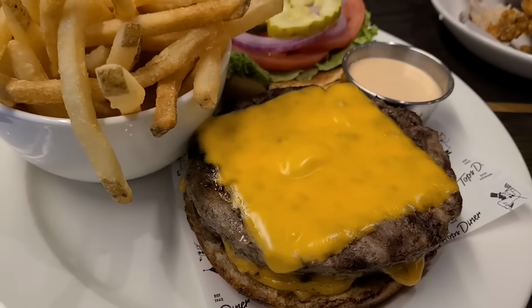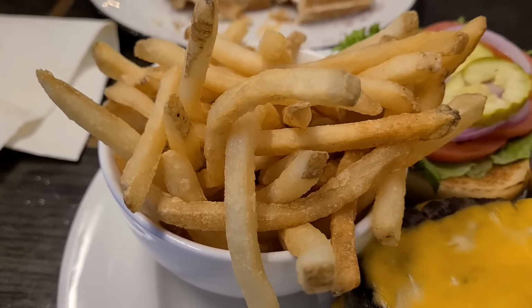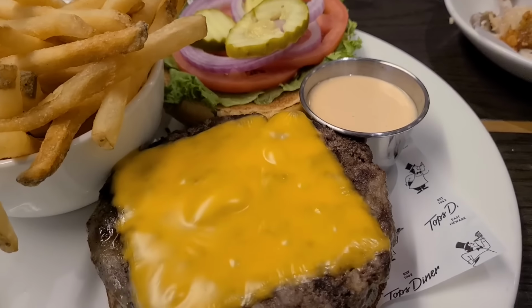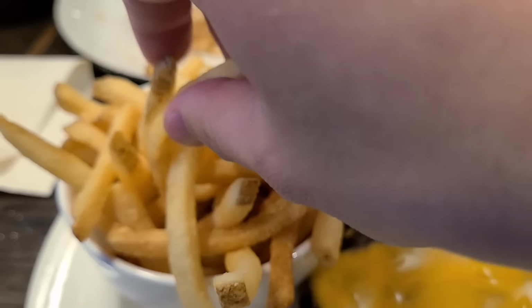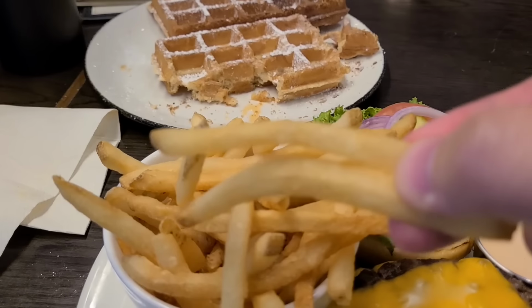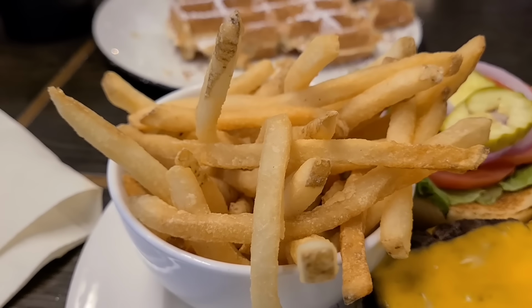Let's try more food. Let's review the burger. And we already commented on its appearance earlier, so let's just dive right in. French fry first. When it comes to these thin fries, I usually like to eat at least 2 at a time. Really, really good quality fries.